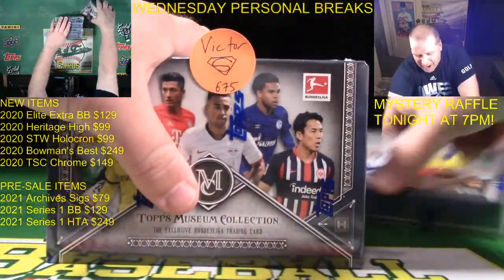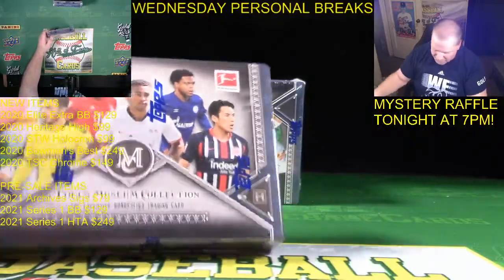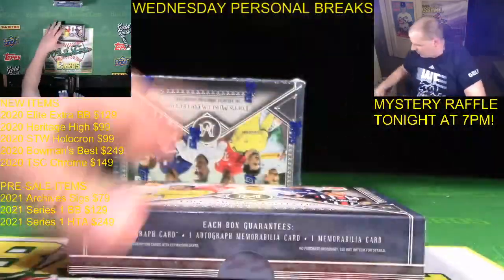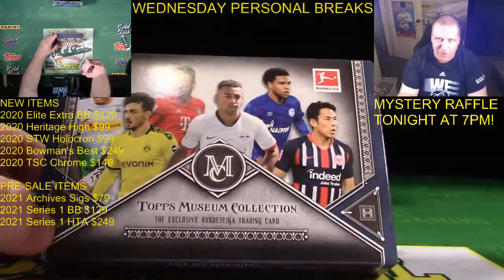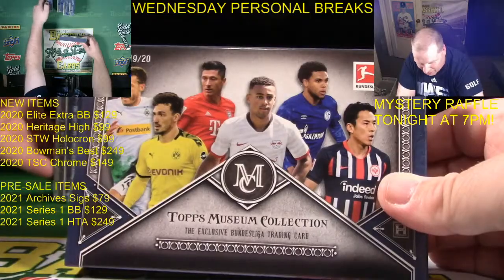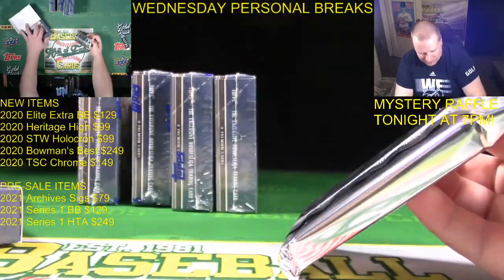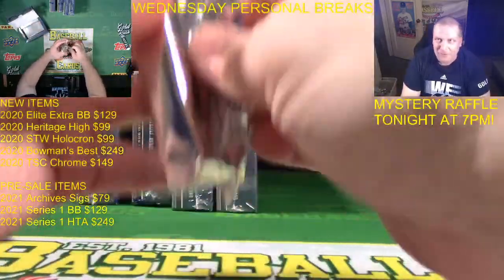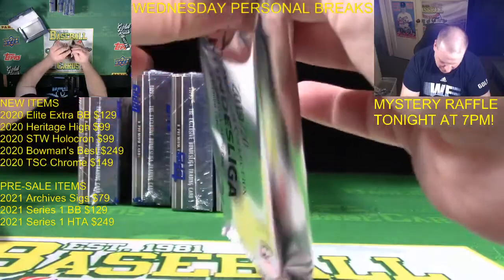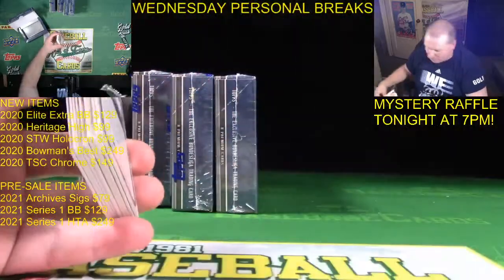Okay, we're going to do 5 boxes of Museum soccer right now. Bringing it on some Bundesliga. Who wants to see Fletcher butcher soccer names? Let's go. 5. Not 1, not 2, not 3, not 4. We got 5 of these bad boys to rip right now for Victor. We had this Bundesliga at a stupid low price, and finally somebody figured it out. Let's go. See what kind of fun stuff we got in here. Good job, Victor, jumping on probably all of the Bundesliga we have.